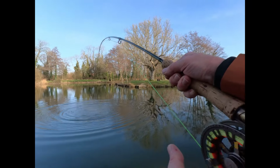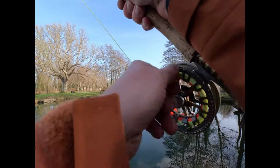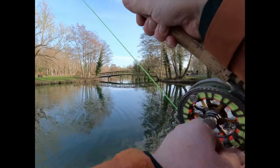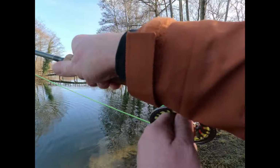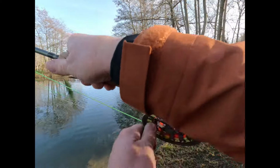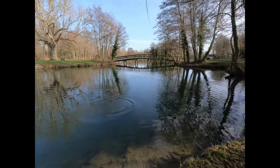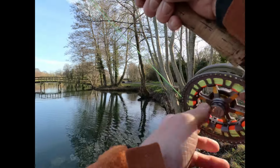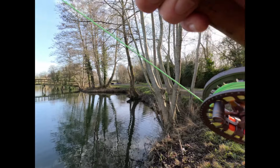Just had a wow, long cast with the golden green stalker. Did see a fish move. Seemed a big fish as well, guys. Coming right into the bank here. Whoa! Yeah. Rainbow. A bow. Oh yeah. Felt a good one.